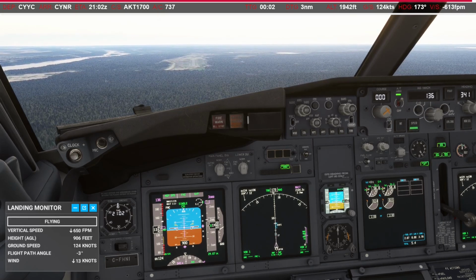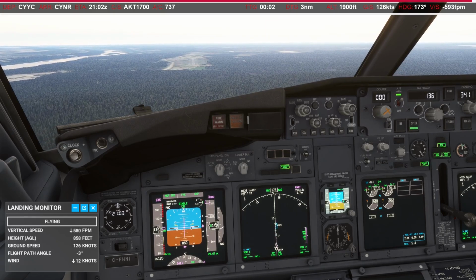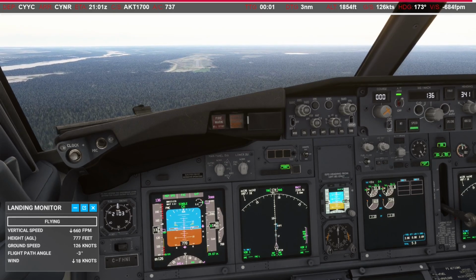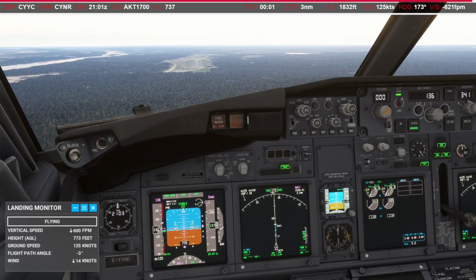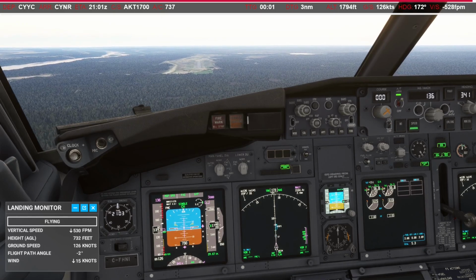So good news is I'm kind of on time, so, alright. I'm happier now. I see a runway. I see a real runway. But initially I'm like, this is looking like I'm just landing on a grass strip.